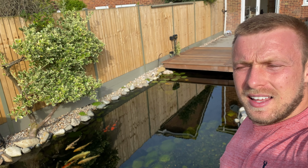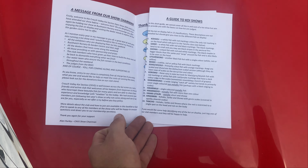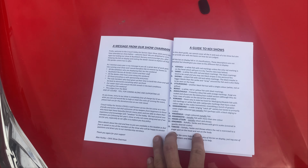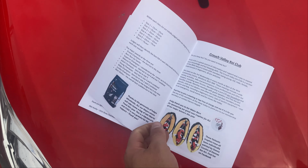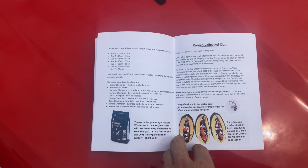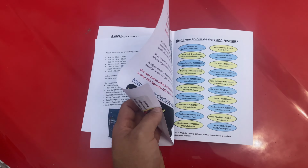But yeah, an interesting day ahead. So upon arriving at the show, they give out a brochure of the summary of the event. On the inside, there's an explanation of how the show is judged with different koi varieties, size classes, and an explanation of the main awards at the show and what they mean.